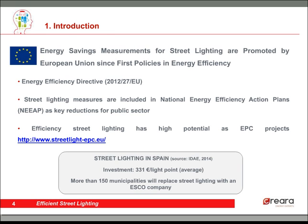According to the study from the Spanish Institute for Energy Diversification and Saving, there are more than 150 municipalities in Spain performing street lighting refurbishment projects with an energy service company, and the average investment per light point is about 631 euros.